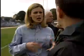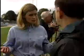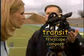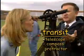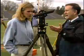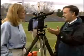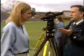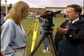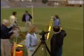Okay, Terry, can you tell me how surveyors use this equipment and geometry to survey land? Yes, let's look at this transit. It contains a telescope, a compass, and a protractor, and it's used to measure horizontal and vertical angles. You can measure angles in the field with this and measure those same angles back at your desk with a protractor. This instrument is used to lay out objects like football fields, baseball fields, soccer fields. Today, let's demonstrate how we use this by laying out this football field.